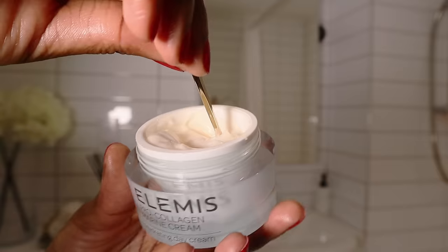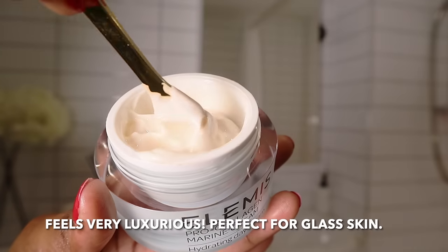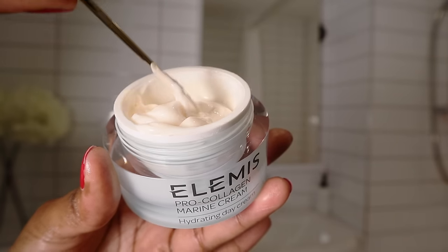Followed by Pro Collagen Marine Cream by Elemis. This cream is very nourishing, adds hydration to my skin. Ladies, take your time in the morning to massage your face. This helps with puffiness.